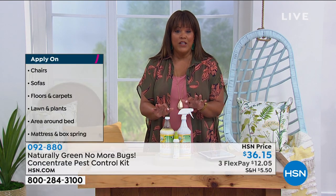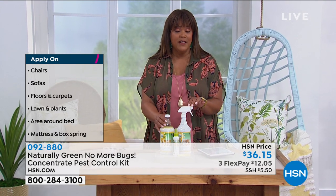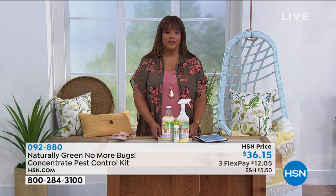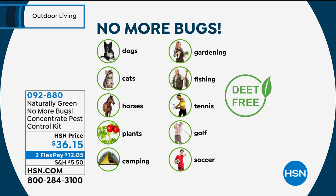No DEET. And this is USDA. It received a wonderful certification. I know you didn't get to touch up on that, but that's a pretty big deal, Linda. Yes, the United States Department of Agriculture has given it the certified ability to spray it everywhere. This is safe for you and your family, inside, outside. Fantastic for all the different activities you're going to be doing. Made in the USA. This is a woman-owned business.